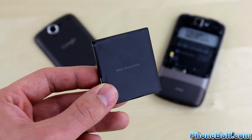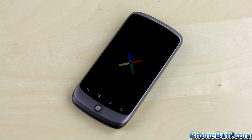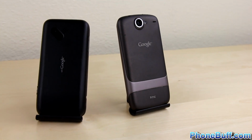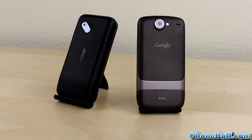Underneath the back cover, there was a 1400 mAh battery, and just like on the G1, there was a slot for a micro SD card and a mini SIM. Powering the Nexus One was a Qualcomm Scorpion single-core processor clocked at 1 GHz coupled with 512 MB of RAM, which were actually really exciting specs back in the day. With double the processing power, double the RAM, a better camera, and a bigger screen with higher resolution, it's somewhat needless to say that the Nexus One was a huge improvement over Google's previous flagship.